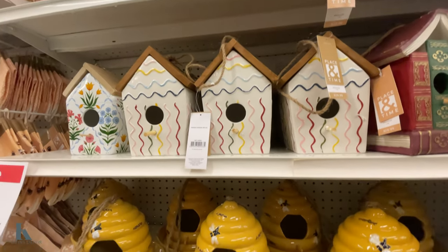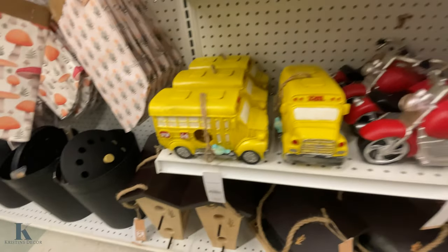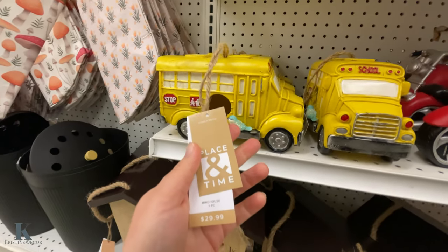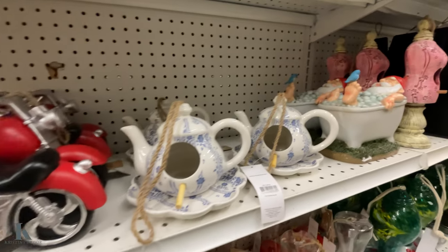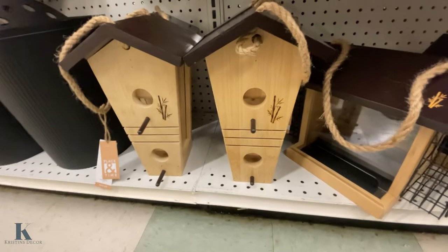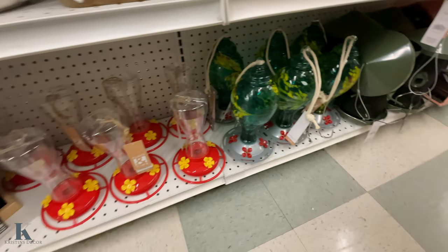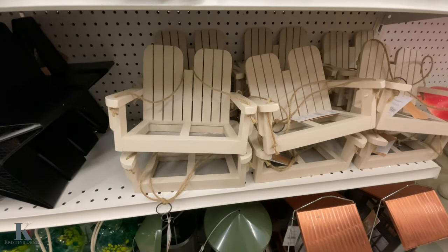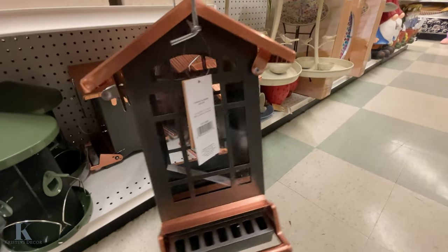And these little houses. There's like a little three stack mushroom. For all your little school bus drivers, look how cute this is. They have a motorcycle, another teapot, and they have these wooden ones down here as well. Bird feeders and hummingbird feeders. This is like a little chair. This metal one is really nice too.